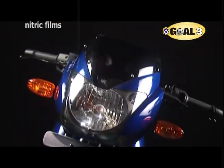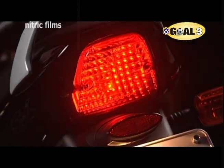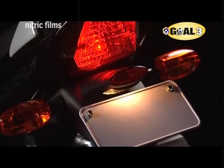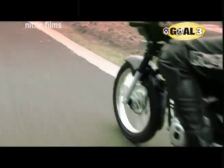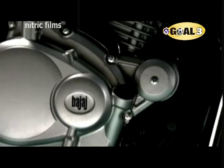Add to this the 35-watt halogen headlamp and the optoprism tail lamp and a unique number plate illuminator. The new Pulsar 180 DTSI, unbeatable in power and style. Boy, and I can bet nobody can do better than this.